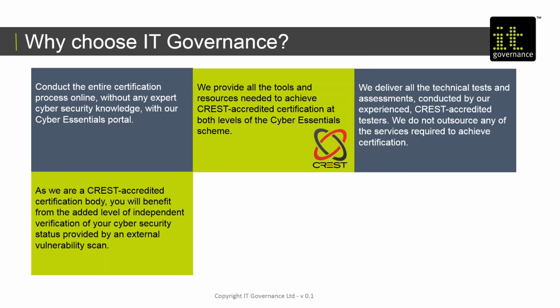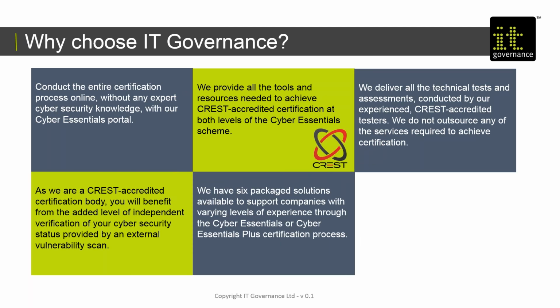You'll obviously benefit from the added level of the CREST verification. CREST do verify us on an annual basis to make sure our testers meet their standards. So you're getting the fact that your testing is externally verified. Package solutions are a very easy and simple way to just click and buy and say, I want to get certified, this is going to get me there, and it's a fixed price. You know what you're paying, you know what you're getting.